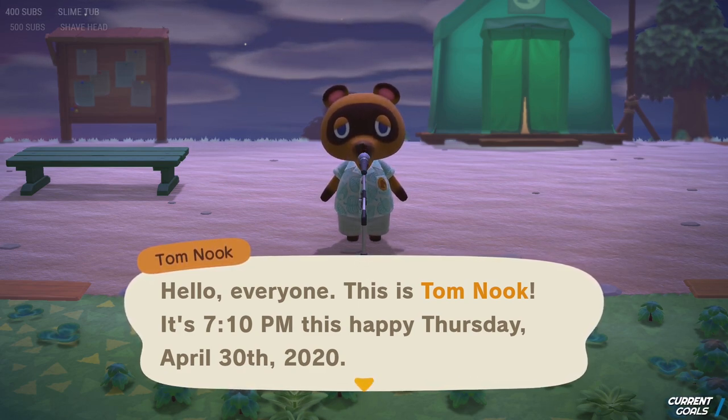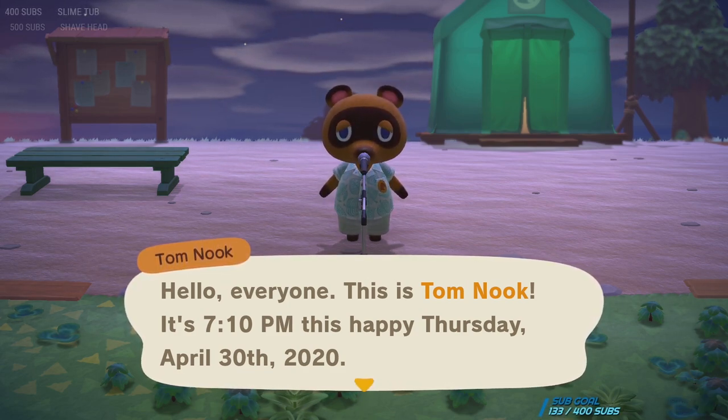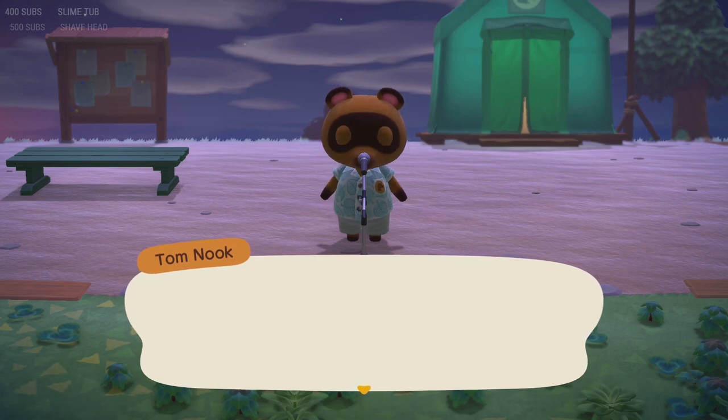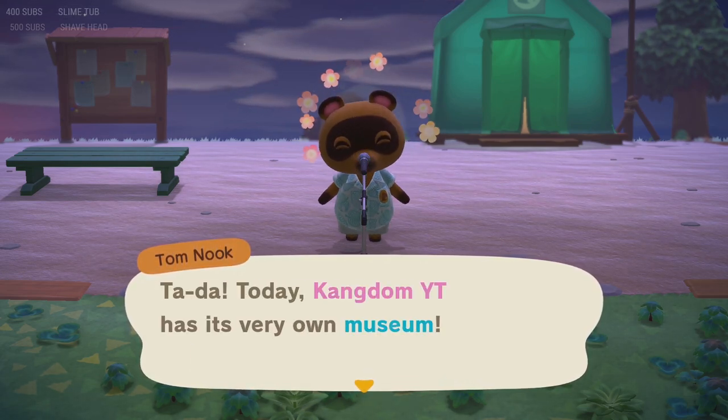But anyway, we are back yet again and we are continuing where we left off from yesterday, so let's just get right into it. So Tom Nook, hello everyone, this is Tom Nook. It's 7:10 p.m. on Thursday. Now for today's news, ta-da, today Kingdom has its very own museum.